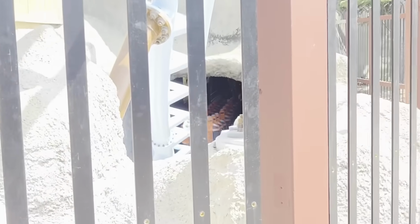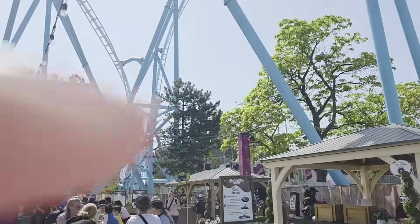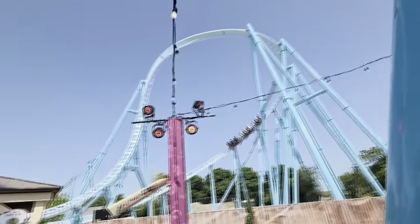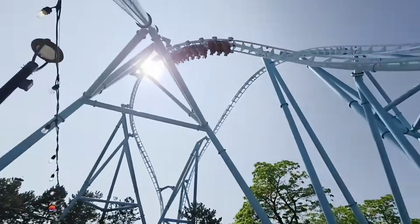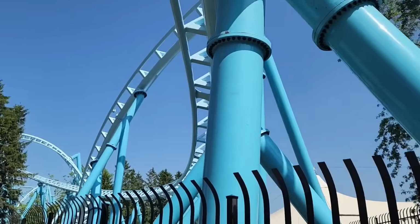But nonetheless, super exciting. Premier did a fantastic job with this design. It looks amazing. When they told us at IAAPA that the pacing of Alpen Fury was going to maintain itself through the layout, it has been proven. With not a full power launch, that coaster has the best pacing that I've seen at Canada's Wonderland. So we finally have an amazing coaster at Canada's Wonderland that we have all been waiting for, and I can't wait to get on it.